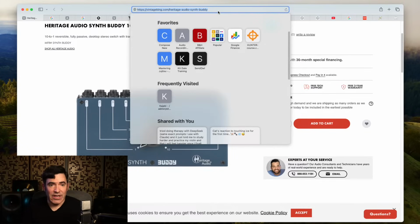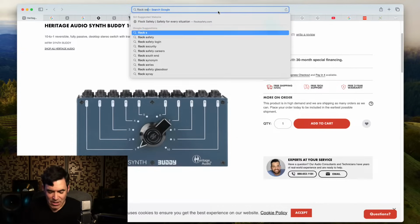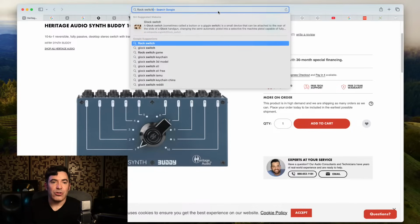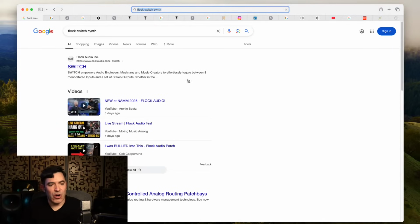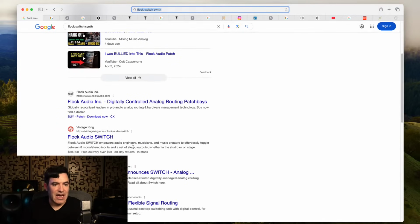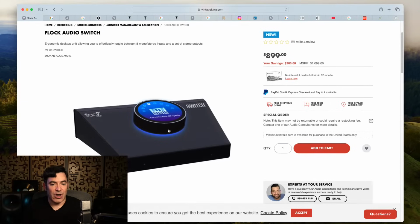Another thing that's similar is Flock is teasing this new device. Flock, if you don't know them, they make digitally controlled patch bays. They're coming out with something called the Flock Switch. And this is, again, really targeted at people doing synth devices. This one looks like it's going to be coming out around the $900 price point. This looks, I believe, like a digital mock-up of it. I don't think it's a photo of a real piece of hardware. But this one right here says $900. I think the price they told me, it might come out slightly lower than this one.